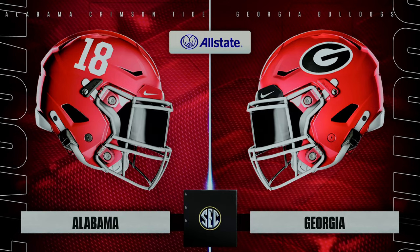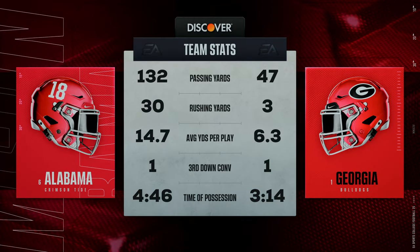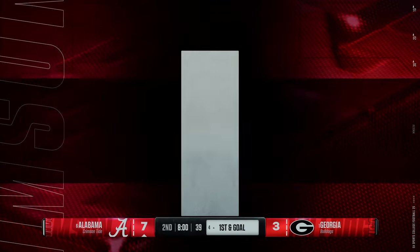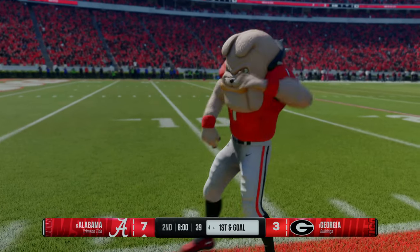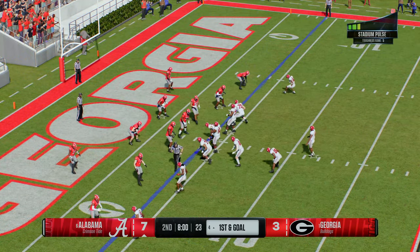So Alabama will take the lead into the quarter break here. And at the end of the first quarter, let's check out the stats so far. They flipped ends of the field. We're ready now for the second period.